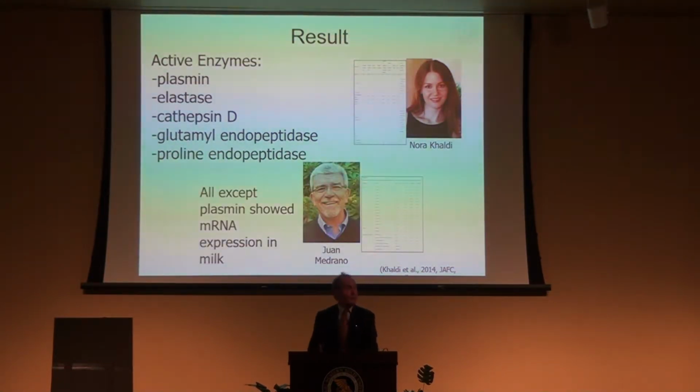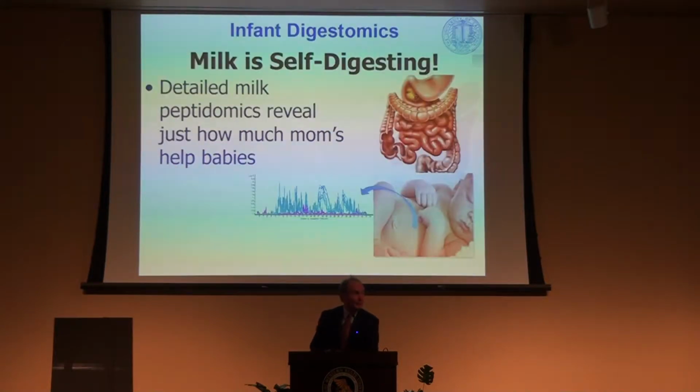Juan Medrano sequenced the message levels in mammary epithelial cells. They're coming from the mother. Of course, milk is self-digesting. Again, a genius idea. So mothers are making sure that the baby gets all of the value of the proteins by enhancing the digestion, which is a wonderful idea. And now we understand something that's been puzzling us about the neonatal intensive care unit. So if a mother has a premature baby, and she can lactate and provide milk to her baby, then that baby gets her milk. But if a premature baby's mother cannot produce milk, which is not atypical, she's premature too, then that baby has to get banked donor milk.